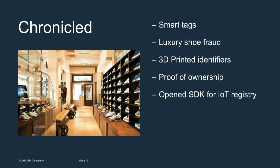So what Chronicled was talking about doing was 3D printing smart tags into the very fabric of the shoes themselves and then tracking that code via their network. Well, they also do a lot of other things than that. They do proof of ownership with smart tags, and so it's the whole foundation of that 3D printed tag. And they've opened up their SDK for an IoT registry to track Bluetooth-enabled devices, Wi-Fi-enabled devices, things of that nature. So I really love Chronicled because they took it beyond just we need to track the luxury part, we need to track the good and verify its authenticity.